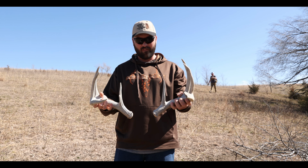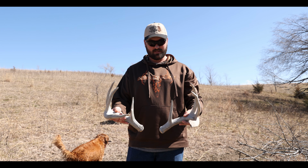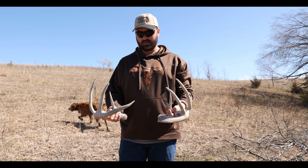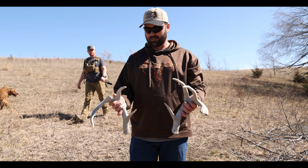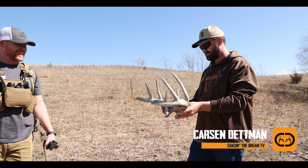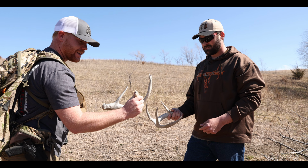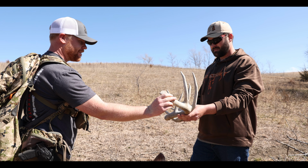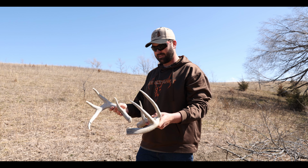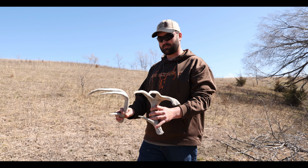Looks like it had a G4 on that left side too, broke off. That's a good deer. I'd say that was probably fresh last year. Yeah, probably. Laid all last summer and winter. Oh, that's a nice one. Oh my gosh. Broke off G4 and beam there. Should have come out last year, I guess. Right? Yeah, that's a pretty good one.